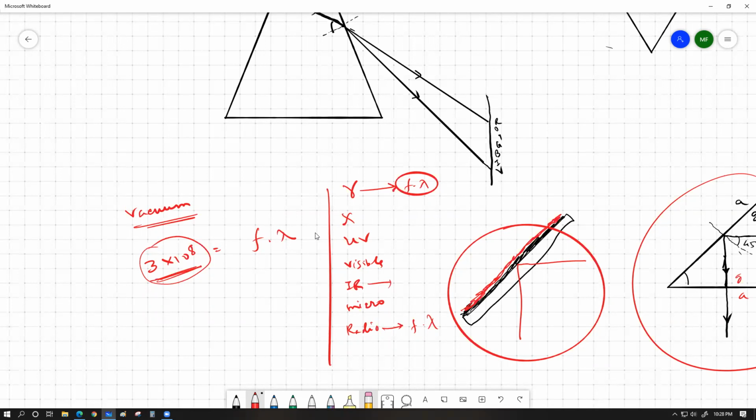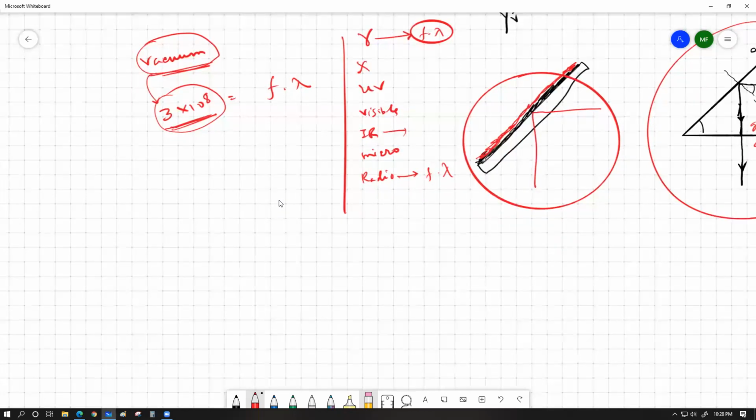Yes sir, I understand. So in vacuum everyone's speed is the same. If we don't fix vacuum, that means speed is a medium dependent property. Whenever we transfer all of them into a different medium, all of them will experience a change of their speed, and in that process the frequency will be the same. So now suppose I'm going to send in only violet color.